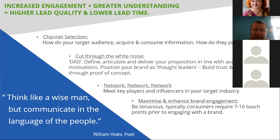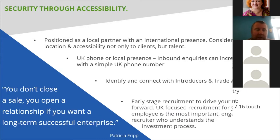Network is something we would obviously always talk about. It's a bit more challenging with the current situation in terms of physical networking, but there are so many online opportunities even in the short term, and then hopefully, as things return to normality, there are the normal traditional networking events that can go on.